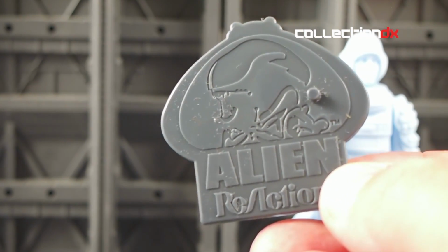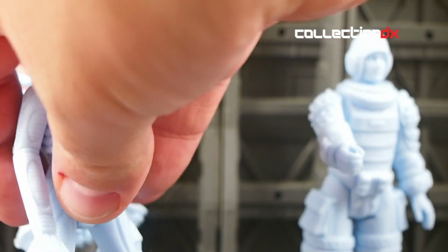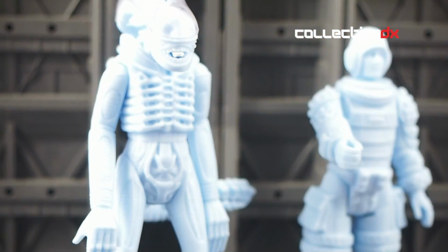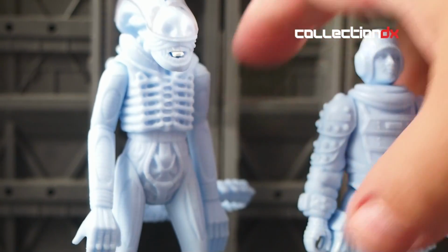So these, I believe, will also be available at San Diego Comic-Con, and the figures actually do stand on their own pretty well, but the stands just really add to the effect of the two of them. I am totally psyched for these to come out.